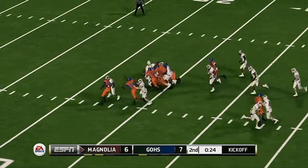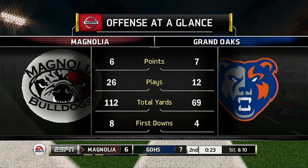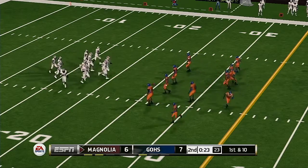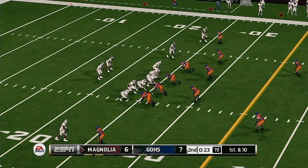Chance fields it at the 13. He gets out to about the 25-yard line. This offense is just going to be kicking themselves. They're moving the ball very well. In fact, they're getting into their opponent's territory. The only problem is they're not finishing off the drives with touchdowns. They're having to settle for field goals. That could eventually catch up to them. In a game that's this close, you can't afford to waste possessions.